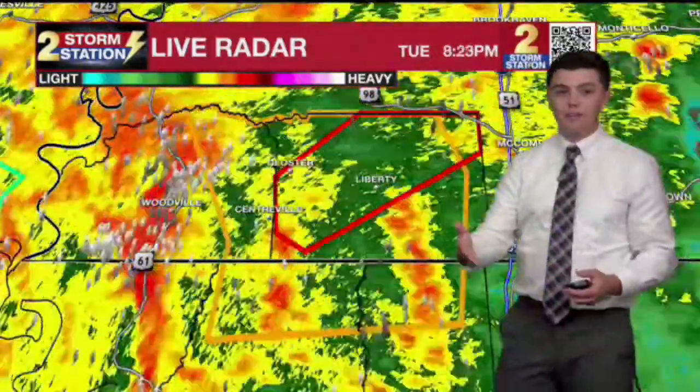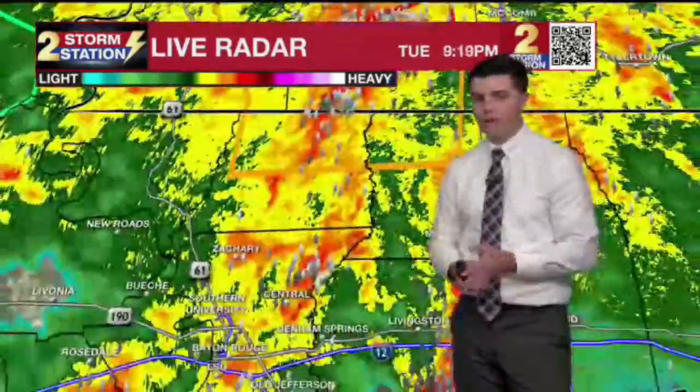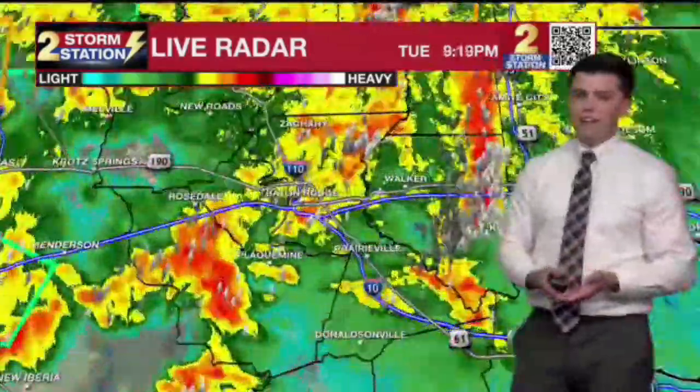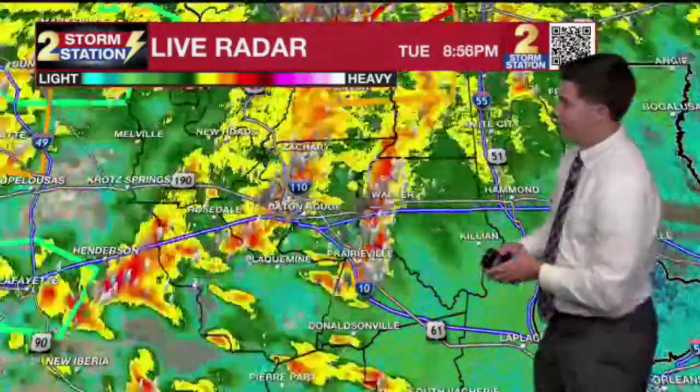If you're driving, trees could fall at any moment with those sorts of winds. So you don't want to be driving around. It's best just to get inside and stay in your home. But if you're in that tornado warning polygon, that's where you really need to take shelter.